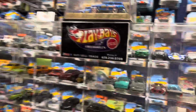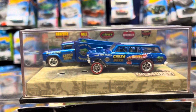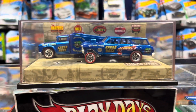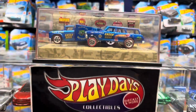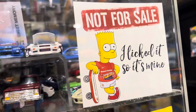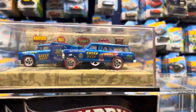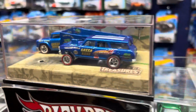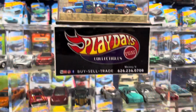Anyways, guys, the gentleman that was here earlier with the customs, he gave me this as a gift. So maybe he knew my birthday was last week. Well, thank you, dude. Thumbs up. I will appreciate it. I will never sell this. I'll keep it in my not for sale, and not for sale because I licked it, so it's mine. So it's going to go in there, guys. All right, man. Cool piece. I love it. It's custom, guys. Wouldn't you love customs? Yes, I will. And I do, too. All right, guys.